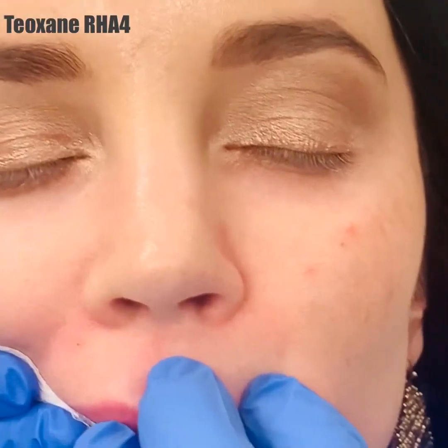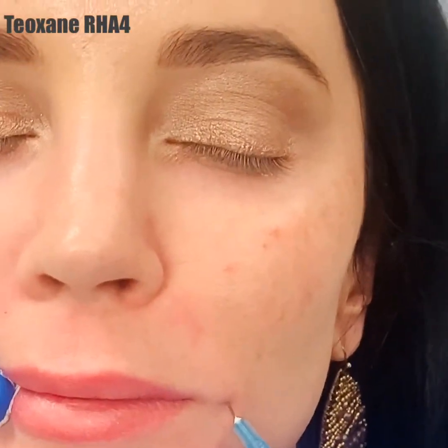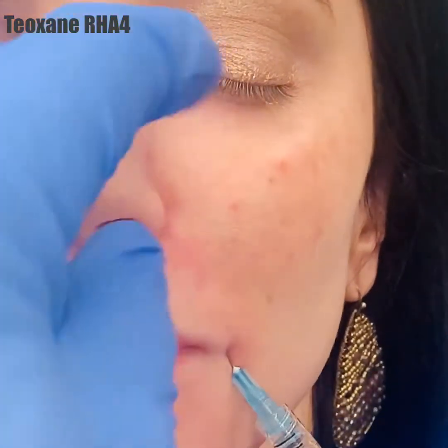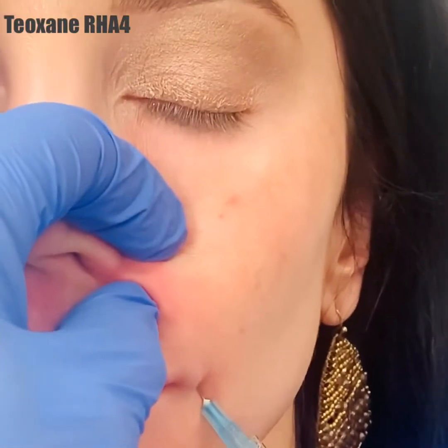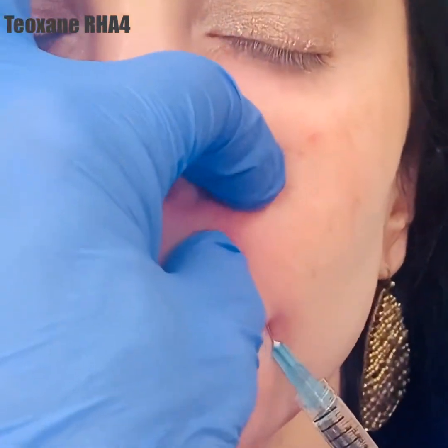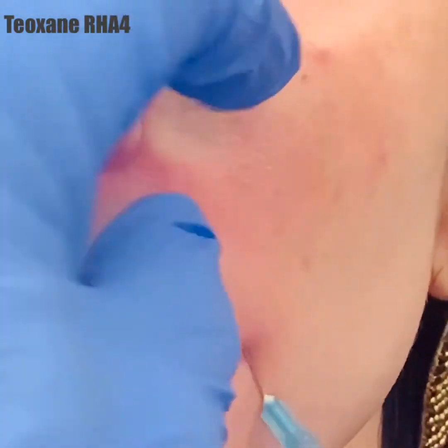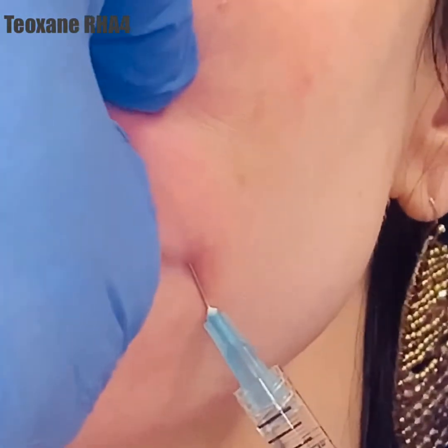Notice the little vibrator that we use to distract the patient. This patient has had no numbing cream or other anesthesia, and with this technique it's possible to do the treatments with minimal discomfort. Here we are once again doing the deep dermis and compressing each side of the groove to make sure that we keep the filler in the most important part of the laugh line trough.